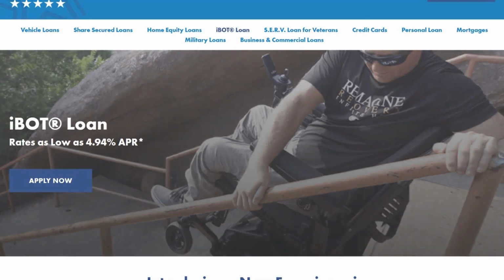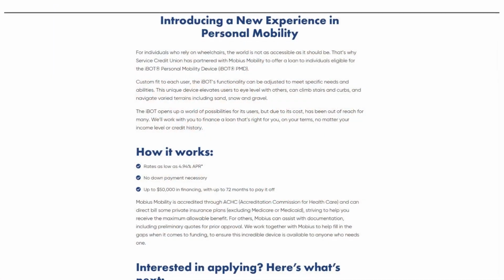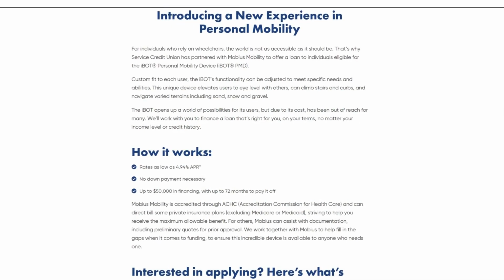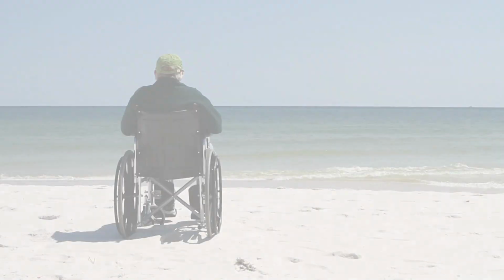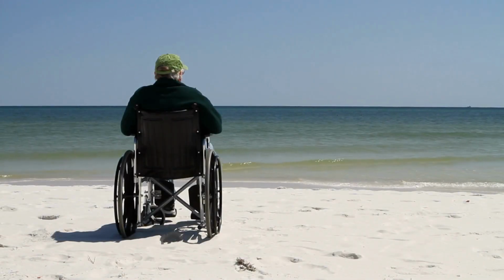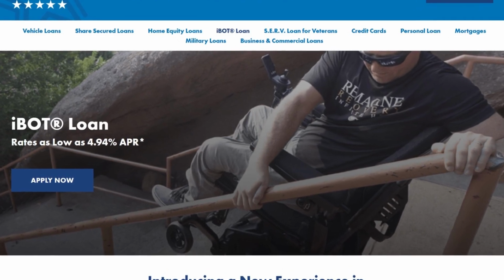And again, this is a credit union that gives benefits to military and veterans. So this is for individuals who rely on wheelchairs. So I thought that was pretty cool. I know a couple of veterans who actually utilize wheelchairs, so this may be something that they may be able to look into.